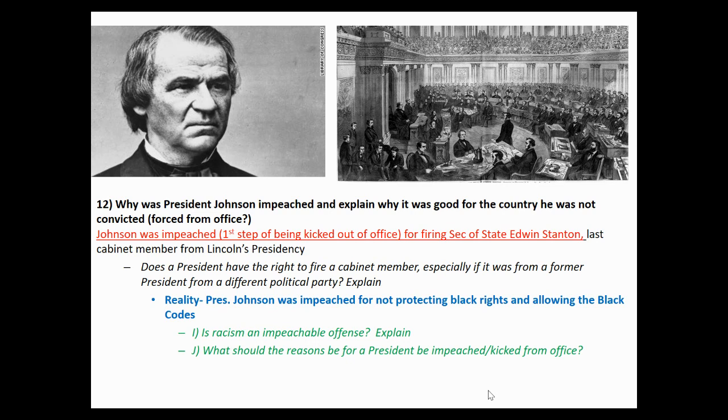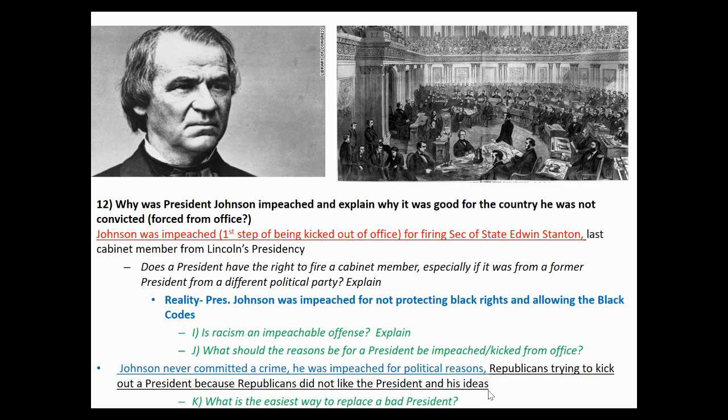Well, people would normally say it should be for high crimes and misdemeanors, as it says in the Constitution, right? Treason, corruption, actually breaking a law, okay? And what you need to realize about Johnson is he never committed a crime. He was impeached for completely political reasons, right? He's being impeached because he's a bad president. The Republicans don't like his ideas, right?